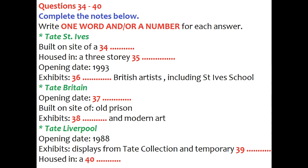During its lifetime, Tate Britain has been damaged twice, once by floodwaters from the River Thames, and once by bombings during World War II. This gallery has an interesting range of exhibitions of historic and modern art from 1500 up to the present day. Now, the last gallery I'd like to tell you about is called Tate Liverpool. It's not hard to figure out where this gallery is located, is it? It was opened in 1988 to exhibit displays from the Tate collection, and it also has a program of temporary exhibitions. Tate Liverpool is housed in what was once a warehouse, and for some years it was one of the biggest galleries of modern and contemporary art in the UK.